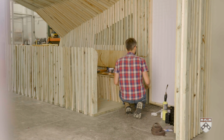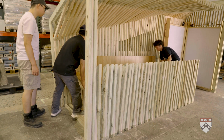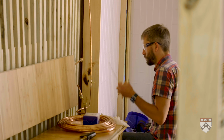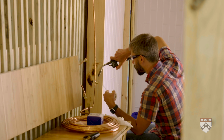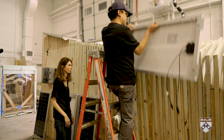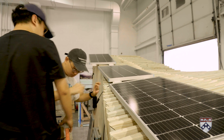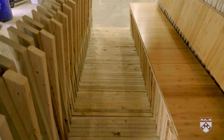There are a few components to how this is actually providing cooling. First, simply the fact that it's shading you from the sun is already a huge benefit. Then the bench is actually a cooling bench, which means the surface is cooled by pipes embedded in it, and those pipes are cooled by a heat pump powered by the solar panels on the roof.